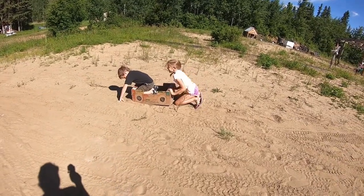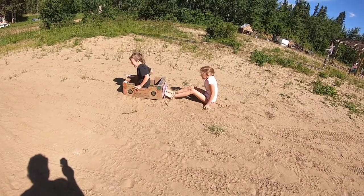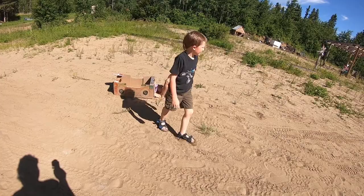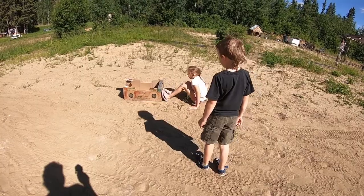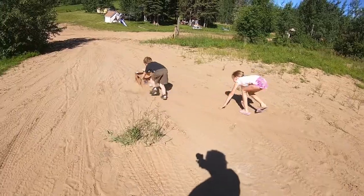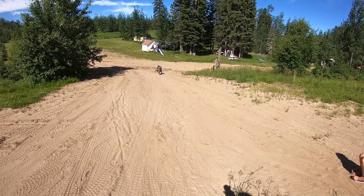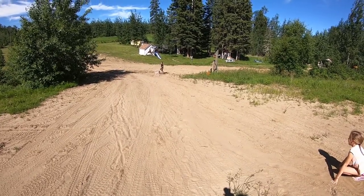Ready? I don't think it's going very good, guys. Well, you need wheels. Some real wheels. Something to haul it. Need some real wheels. I only have two. Probably do it empty. Oh, hit a washout.